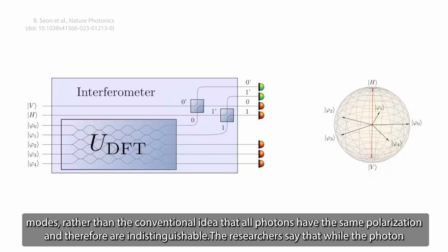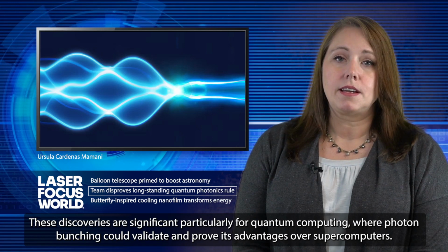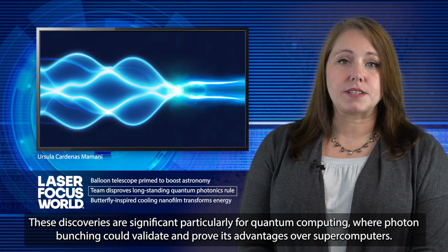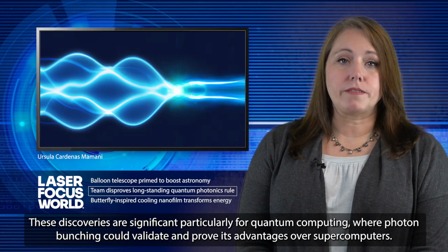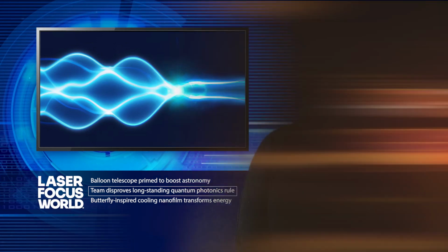The researchers say that while the photon bunching excess discovered in their recent work isn't very high, it is high enough to disprove quantum photonics rules that have for years been universally accepted. These discoveries are significant, particularly for quantum computing, where photon bunching could validate and prove its advantages over supercomputers.